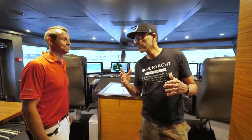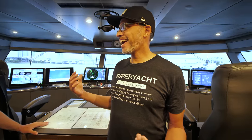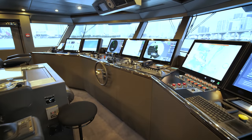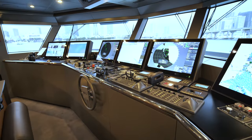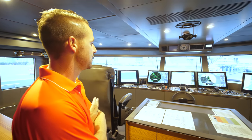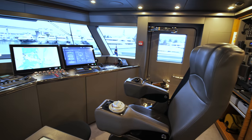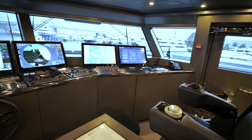So here we are in the bridge, where the action happens. This is where you control this bad boy. Full Ectus bridge, so completely paperless. We're running full Furuno up here as well. We have obviously the twin MTU 4000s. We've got two electric bow thrusters. And we've also got one hydraulic stern thruster.